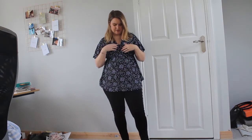Again, I feel like it's going to be very handy with nursing because it has just got this wrap top here and you can get the girls out if you need to. So I do like it. I don't think it's my favourite of the bunch. I think I prefer the look of the other top, but I feel like this is going to be worn a lot longer and have a little bit more wear time, and it will be handy for afterwards because I do give birth in the summer, so we're going to need something a little bit light and airy during that time.